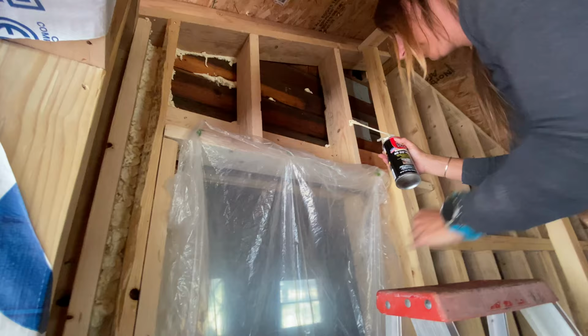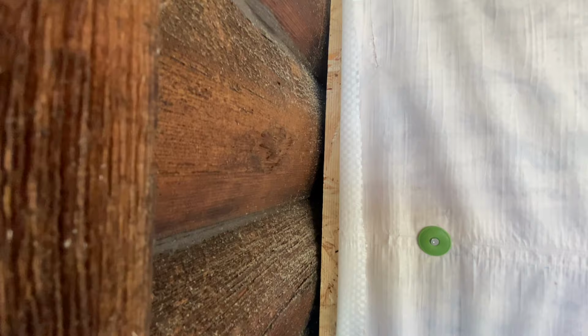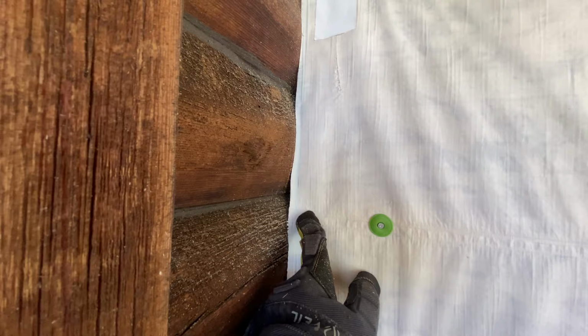But if you look here, you can see that there's these gaps going up the wall between the addition and the logs. So we're gonna fill all that in with spray foam. And then of course we're gonna be covering this anyway. So I'll probably design this so that it does seal that up pretty well. But nonetheless, we're gonna spray foam all that.